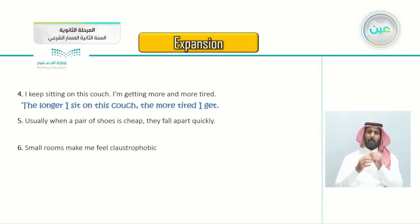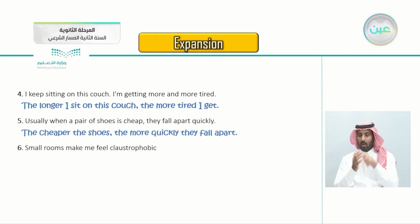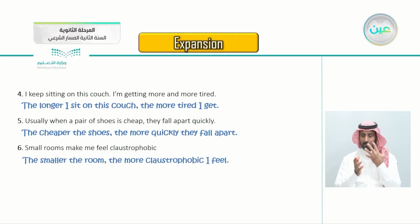Very good. Number 5, usually when a pair of shoes is cheap, they fall apart quickly. So the cheaper the shoes, the more quickly they fall apart. Very good. Number 6, small rooms make me feel claustrophobic. So yes, the smaller the room, the more claustrophobic I feel.